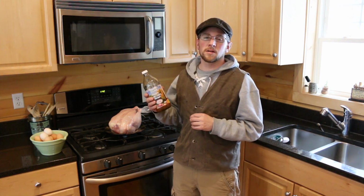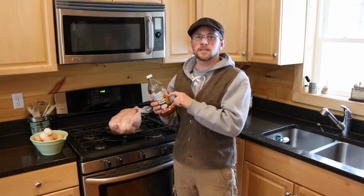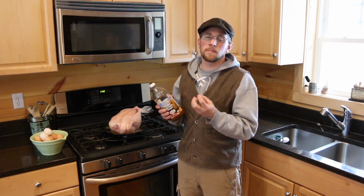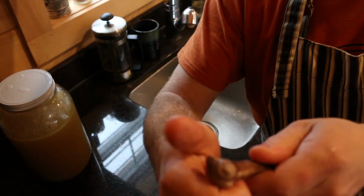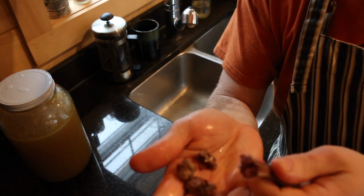The reason we put a little bit of apple cider vinegar in with our bone broth while we're making it is the acidity from the vinegar actually helps break down the bones, and you get more of the bone marrow and the nutrients from the bones into your chicken stock. And it makes the bones very brittle. One way you know when it's done is if you take out a bone and you can just break it in half and it almost crumbles. You've got everything good out of it that you're going to.